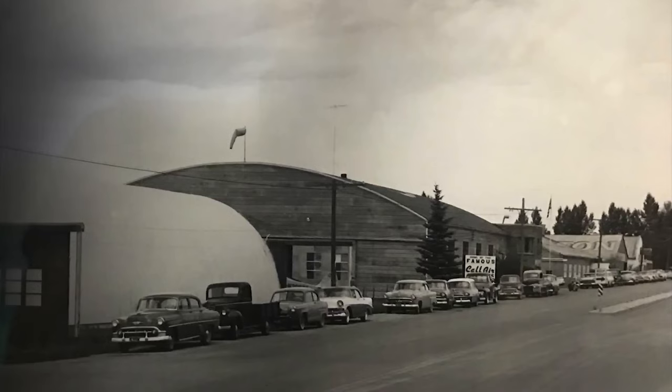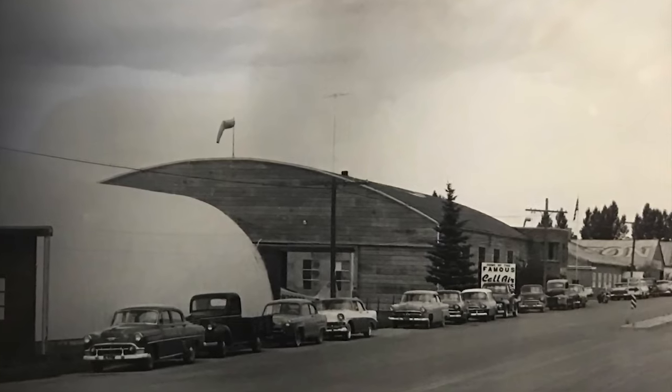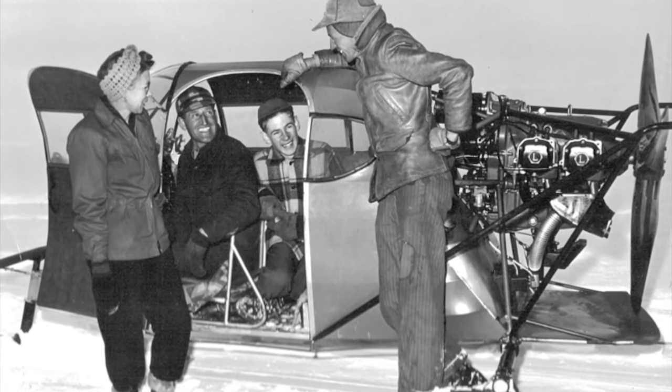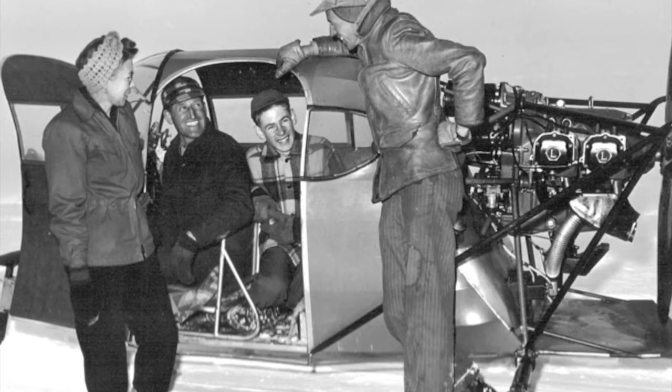But before we discuss the modern aircraft, let's go into the rich background and history of this amazing company. In the 1930s, the Call family, Afton ranchers, and gas and oil distributors built Polaris snow machines, the predecessor of what we know today as the snowmobile, for their friends and their own recreational use.